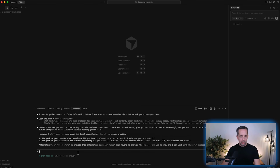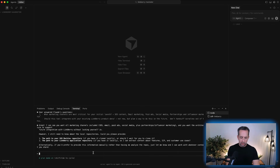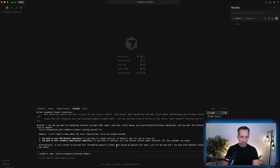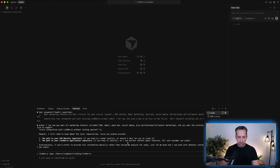Cool. Okay, so this is how you get the link to a project on your machine. So I'm just going to come back over here and say Linkberry repo is here. And the Linkberry and the SEO machine are the same, but let me just make sure. What do we call it? SEO machine. Okay, so it's almost exactly the same.